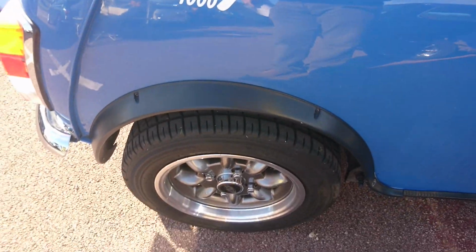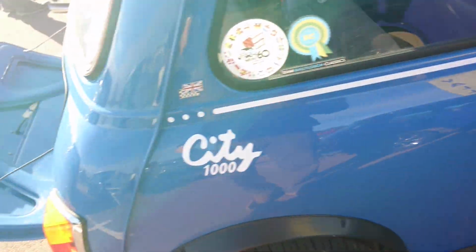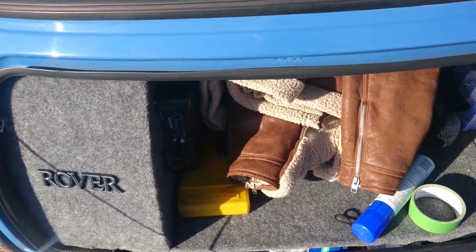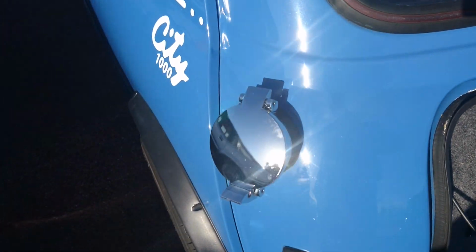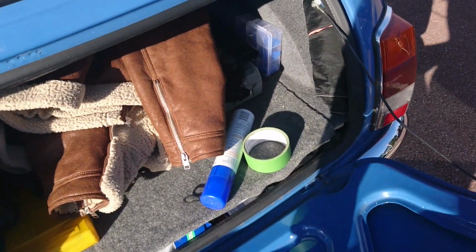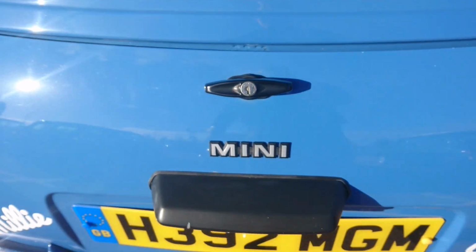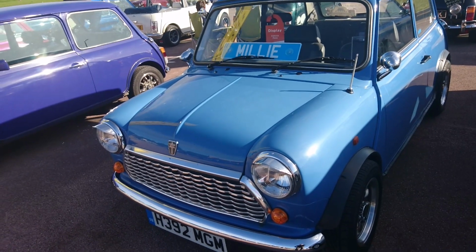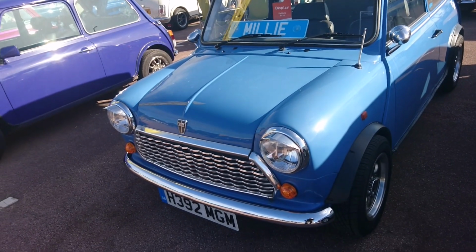Yes, it's a lovely car. I like the way that Jake has made some very tasteful mods to this, including this fuel filler cap. Just love these little details like this. You just turn that round and there it is. Excellent. I haven't by any means covered all the modifications that Jake has made to this car.